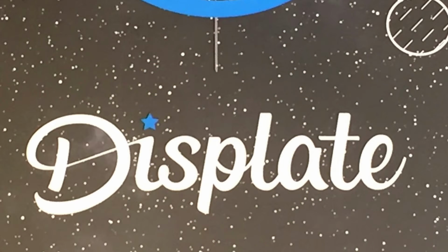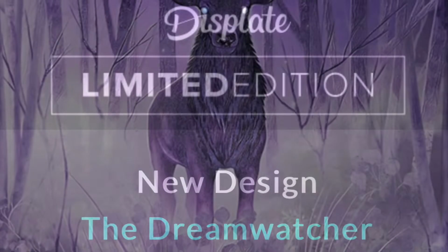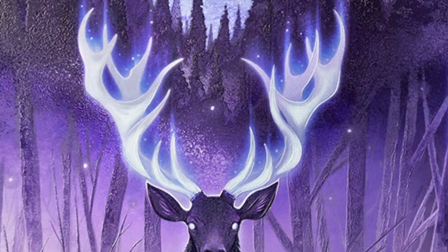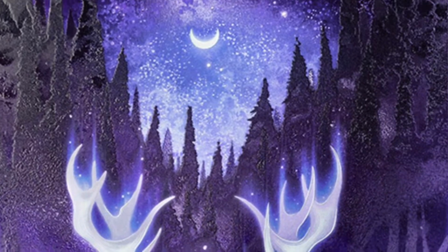It's that time again. Last night, Displate announced their limited edition for this week. It is the Dreamwatcher. Some of you may just think it's a reindeer in a forest, and fair enough, it is. It's just a reindeer standing in a forest. But for those of you that are actually interested to hear more, let's get into it.